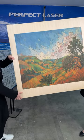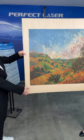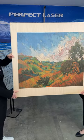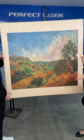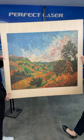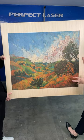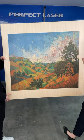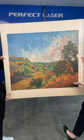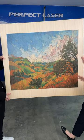Okay, this is the sample we just made. The material is wood, and it's a landscape. It has some clouds. It's a cloudy day, right? And there are a lot of mountains here. I'm actually a hiker. I really like hiking. If I see this kind of landscape, I will try to hike it once.